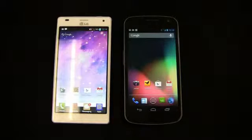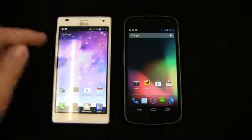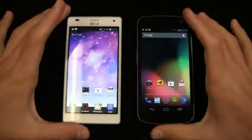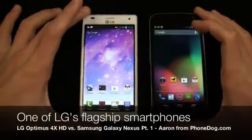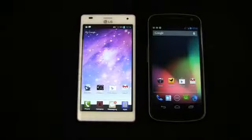Here are two awesome high-end Android devices. This is the LG Optimus 4X HD. It was announced at Mobile World Congress earlier in the year in Barcelona. I'm trying to shift it away from that light shining above me in the office, but I don't know if I'm going to be able to do it so well. But it was announced at Mobile World Congress in Barcelona, packing a nice spec list as well.